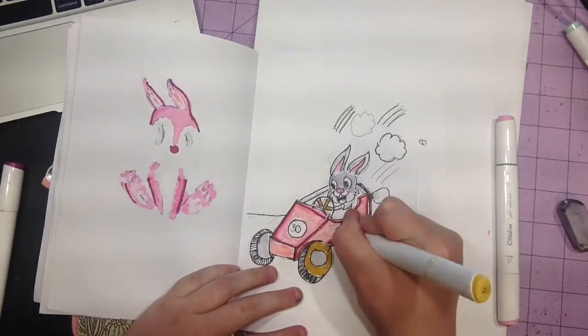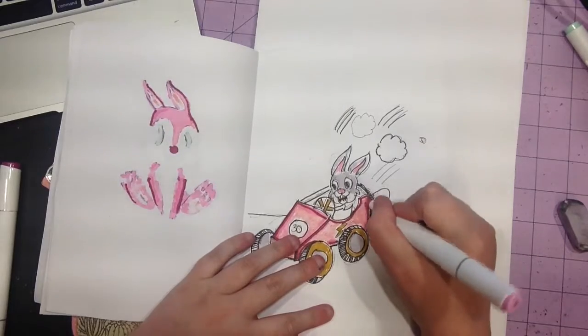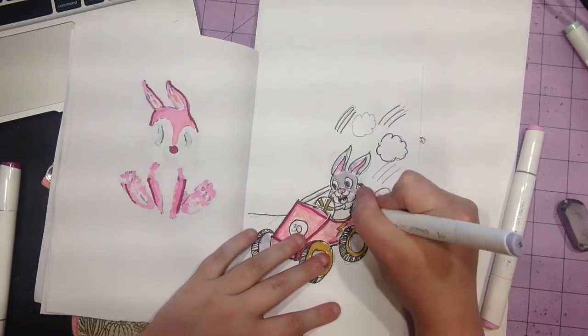Anyway, for this drawing, I decided to use my Ohuhu markers. And then I added a sun later to the drawing, just to give it more interest. So yeah, that's what I did there.